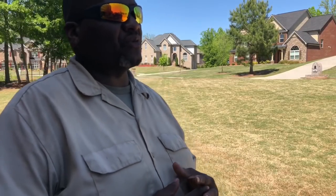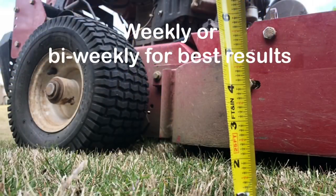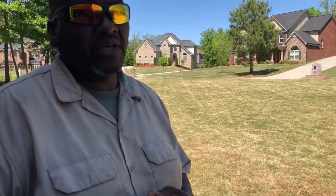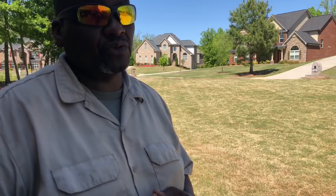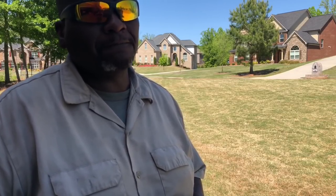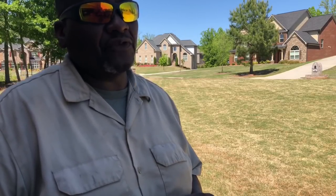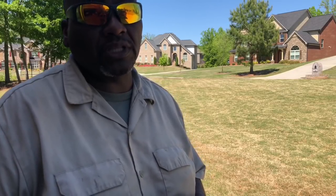You have to mow often, you guys. It's recommended that you at least mow once a week when you're dealing with Bermuda lawn. If you're on a high nitrogen program, I would recommend that you mow twice a week. That's every 3 to 4 days you would need to mow your lawn. Do you need to bag the clippings? If you have a lot of weeds in your lawn, and I repeatedly say this, bag up your clippings.